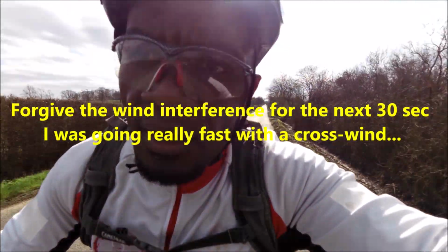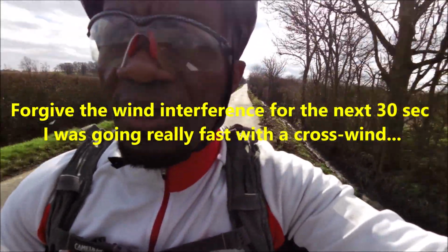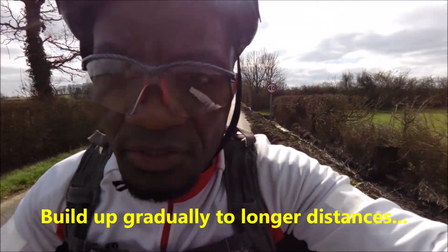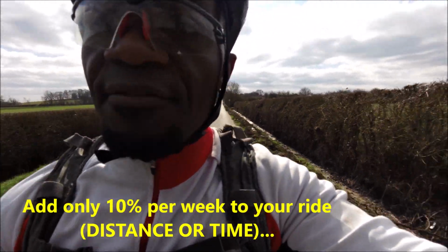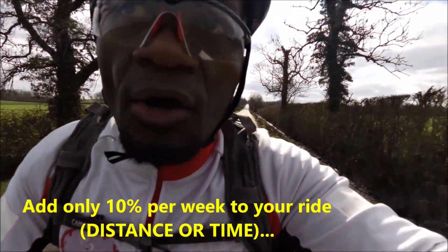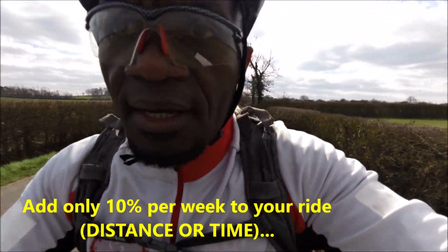Now, I think there are a couple of key things to be aware of when it comes to riding long distance. The first is build up gradually, so start by adding only 10% to your ride distance. So I'll repeat that. Only add 10% per week to the distance you ride or the time you ride for. Distance or time, it doesn't matter.